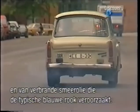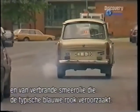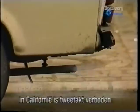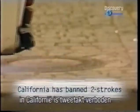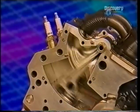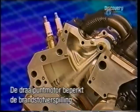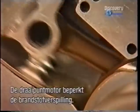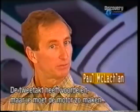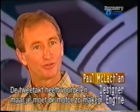Pollution from traditional two-strokes comes from unburned fuel and from burnt lubrication oil, giving them their characteristic blue smoke. Its developers say the pivotal engine will minimise fuel wastage and could use up to 10 times less oil. The two-stroke has advantages, but let's design an engine that makes use of those advantages without the detriment of losing control over the gas flow.